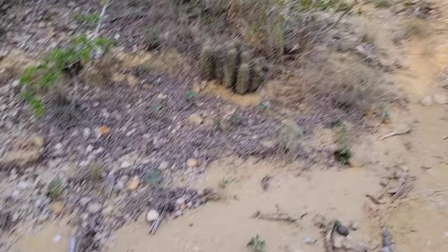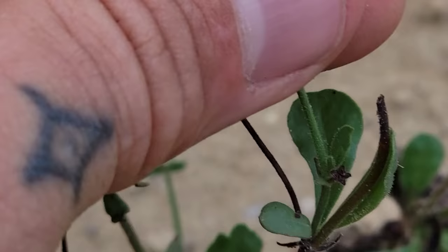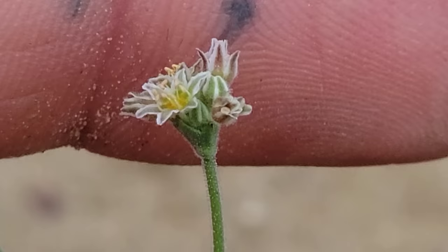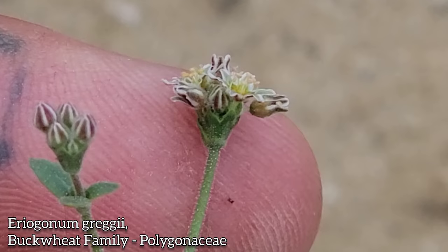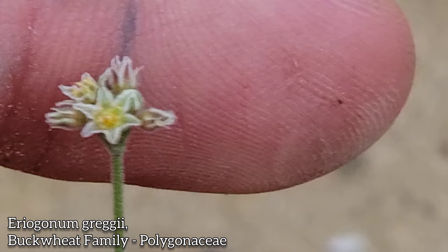Oh, yeah, look what we got here. Look at that. That's nice. Eriogonum greggii. Somewhat rare buckwheat. All right, remember, Eriogonum all got the flowers in an involucre. That involucre, like a little vase holding all the individual flowers. Look how tiny a single flower is. What do you got? Like barely 5 millimeters right there?